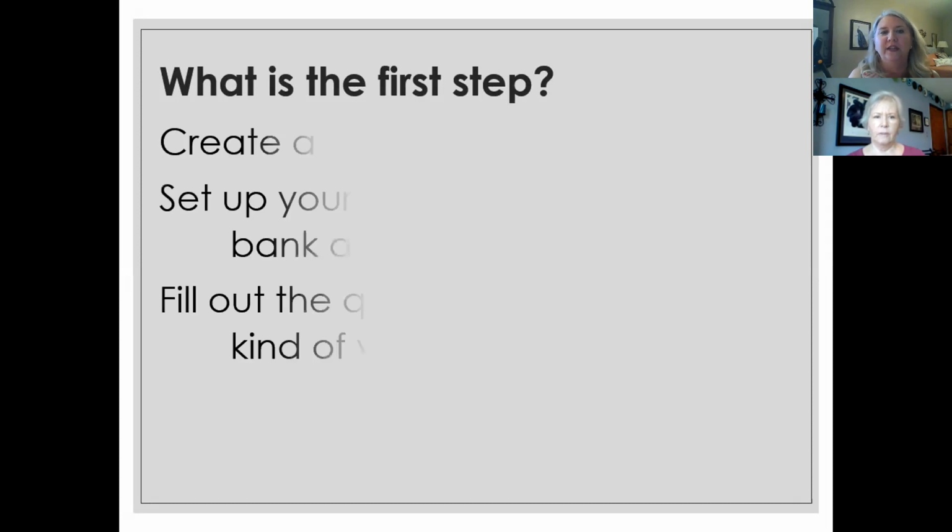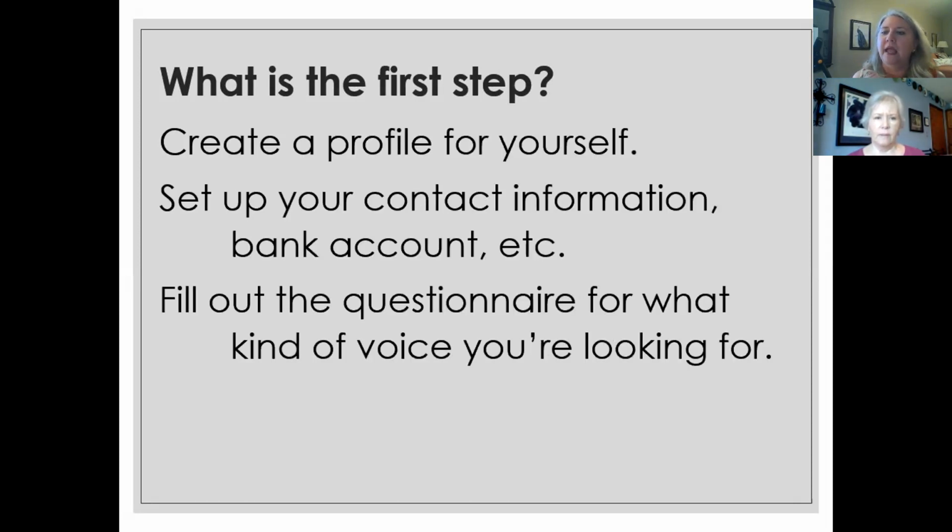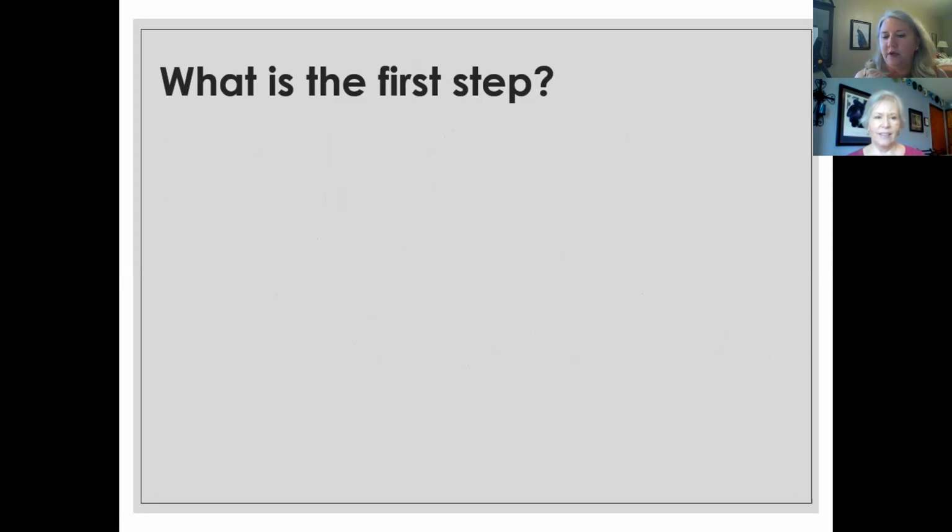But with ACX, what you're going to do first is create a profile for yourself, and you'll get your name and all of your author information. You're going to put your bank account information, the address of your oldest child, and all that stuff. Not really. But you're going to fill out a questionnaire. They're going to ask you, what kind of voice are you looking for? So I knew what I wanted: a female, an American, and they ask about age or maturity level or something like that. I don't remember exactly, but I've got a slide that tells you on that.